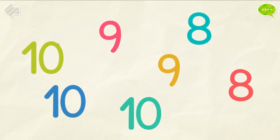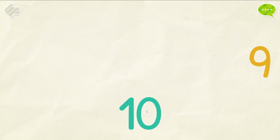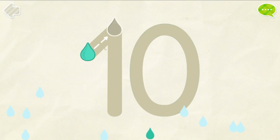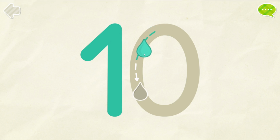All the number tens. Good job. Color the number 10. Great.